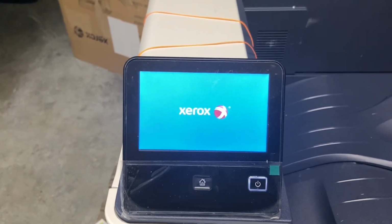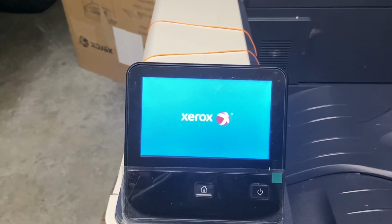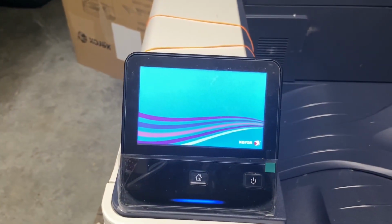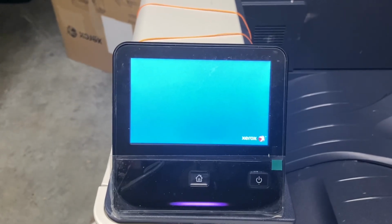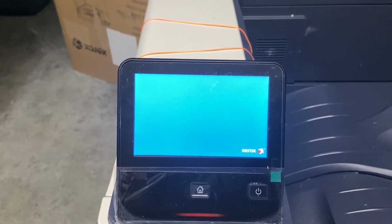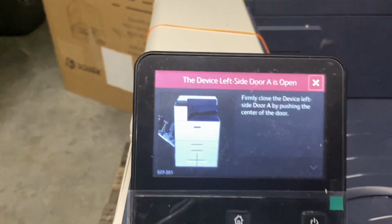Let's see what it does. I know these machines, there's thousands of moving parts inside and it goes through everything before it fully boots up. So we'll see if it gives any errors. I'm sure it's going to tell me to close these doors. Yep, the left side door is open. I know it is, I know.